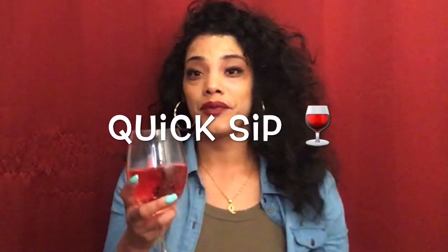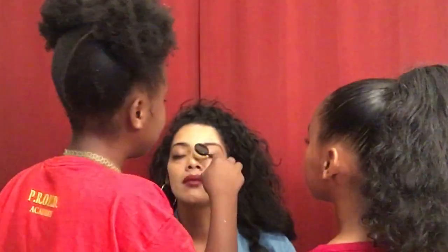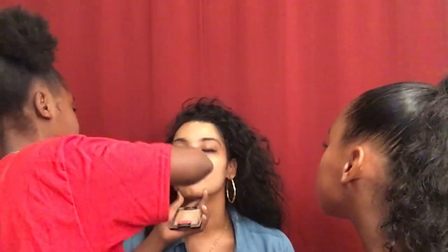Okay, so Jayla just got done with my eyeshadow. I'm gonna take my wine while y'all finish up. Next, we're gonna be starting off with the highlighter. So I'm just gonna be like putting it on the cheek. Clean brush. Now I'm gonna blend it in with this brush. I'm already looking like, ow.